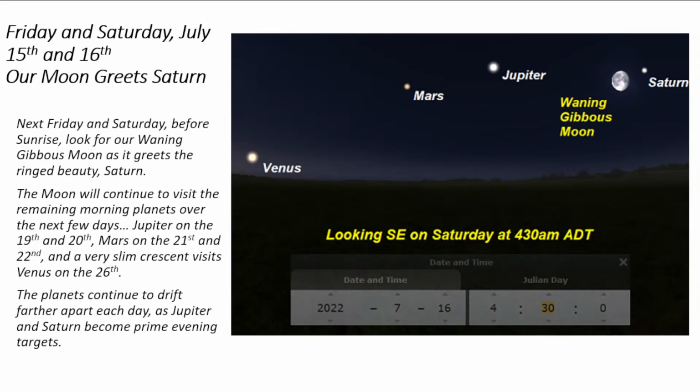Friday and Saturday, July the 15th and 16th, our moon greets Saturn. Now, we've got our morning planets still lined up here in the morning sky. Venus, Mars, Jupiter, and Saturn all lined up. Mercury's out of the way now. Mercury's going into superior conjunction, so it's going to be behind the sun from our point of view. So it's very, very difficult to get Mercury, if you can get it at all, right now. And the planets are actually spreading out farther in the sky too.